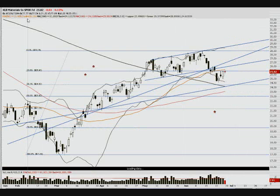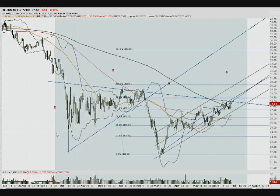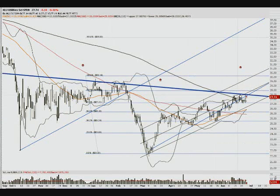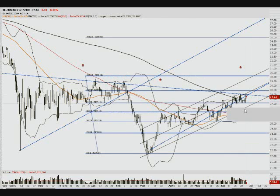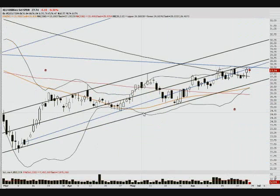XLU is another one I was looking at recently, another one that's retesting an old downtrend line. I really like this a lot. It's at double resistance. I don't think it's going to break through these. I think we're going to see a stall out right here. You got a top Bollinger Band, you got an uptrend line that's coming back, a downtrend line that's coming into play. All this stuff is going to make it really tough for this to bust through here.